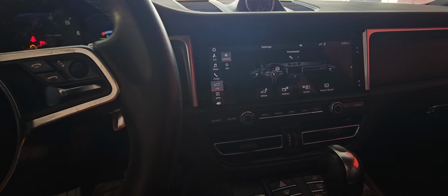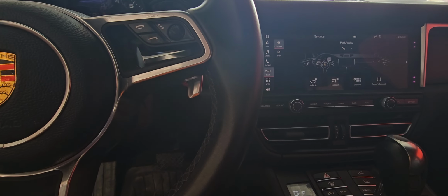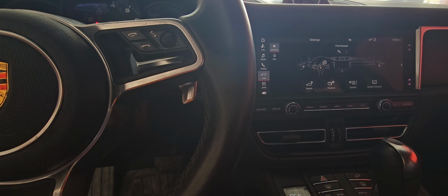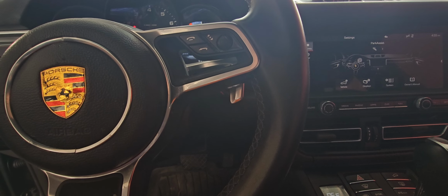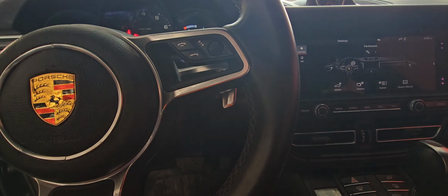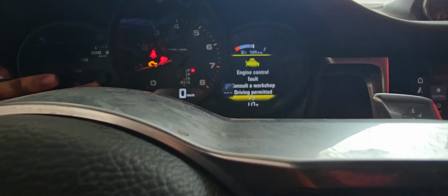But this is an imported car, a US import car, that's why there are some major faults in the engine. I see the front body is accident repaired, and the frame is properly repaired.